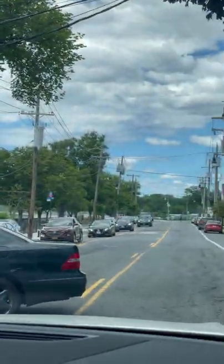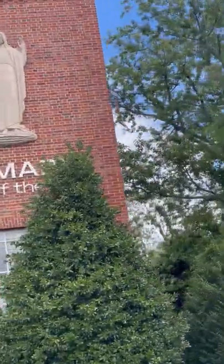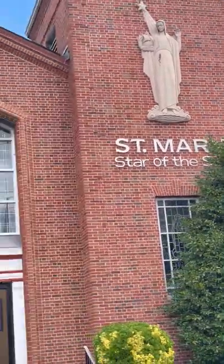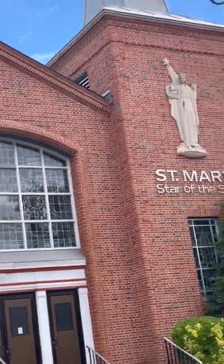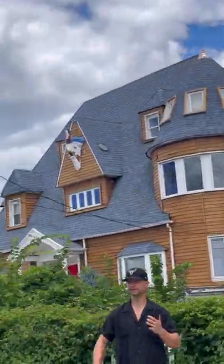Lovely eating. Give this guy a chance. I don't know what he's doing in the middle of my car. Lots of beautiful bungalows and mansions to look at way back when. And here is St. Mary's, Star of the Sea. Yep, that is what it is there. I think that's a Catholic church. And this is another bungalow here under construction.